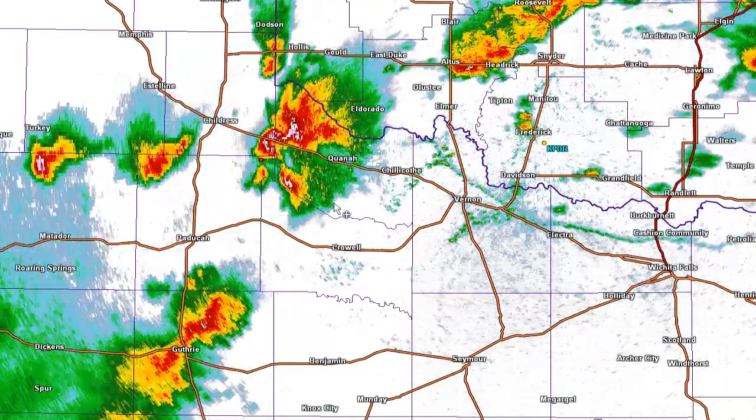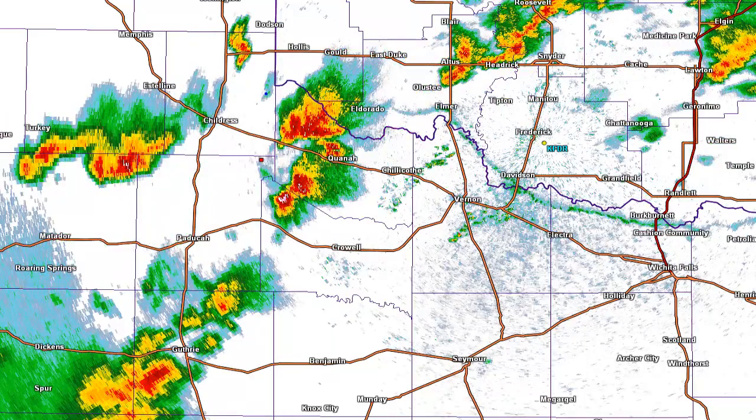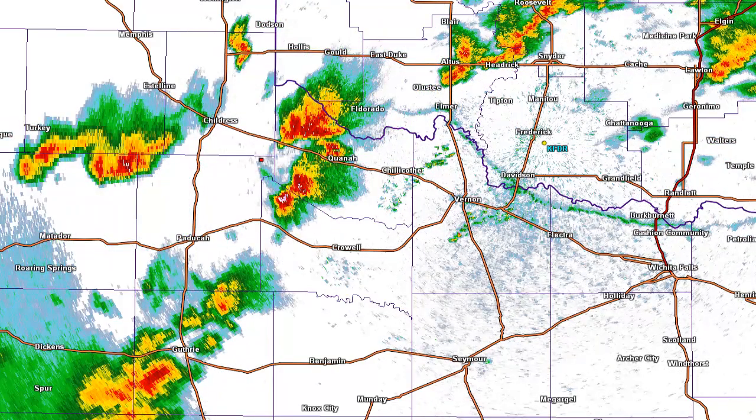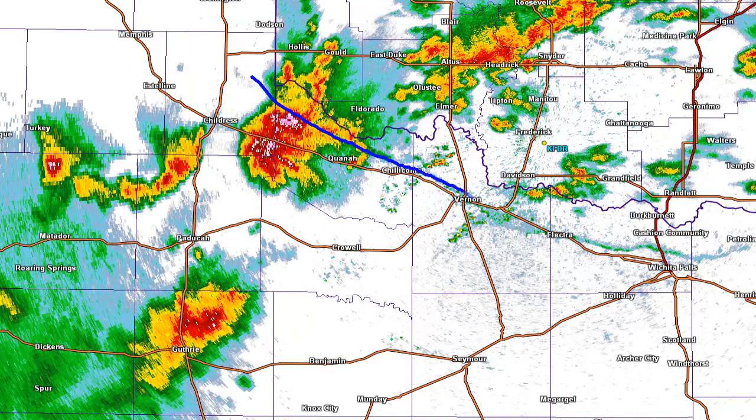All right, here we are a few minutes later at 5:51. The boundary is slowing down a little bit. It's right in that area there. Let me just stop that on the last frame. And I think we're getting into that window where we may see some brief interaction with this cell here. You can see it's definitely trying there along 287. And it is going to be undercut very quickly.